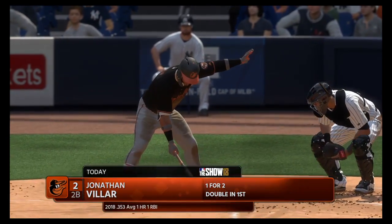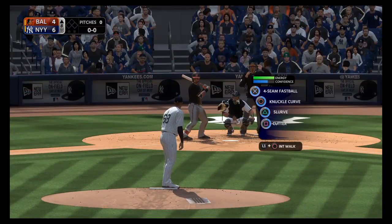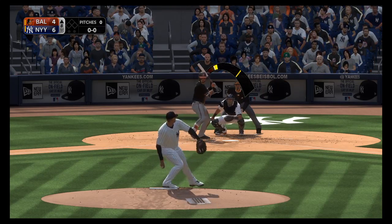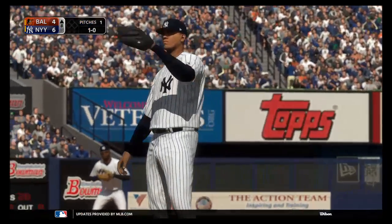Now batting, Jonathan Villar. 1 for 2 with a double on the ledger so far. Jonathan Villar. Ready to deliver. Here's the first pitch. And he'll try to crowd him there to start the at-bat.